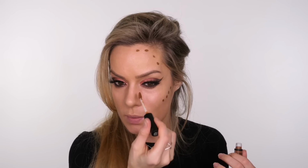Okay, so I'm going to move back onto the face. I have created something that's probably not too wearable, which is this kind of ombre wing. It's just a bit of fun. Moving on to the skin, I'm going to use the NYX Can't Stop Won't Stop concealer to add some dimension to the skin. I'm going to pop this around the hairline as well, and a little bit down the sides of the nose.